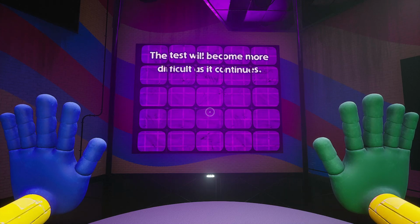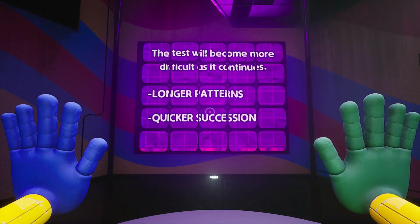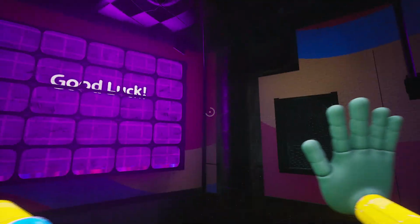The test will become more difficult as it continues, with longer patterns in quicker succession. That's all. Good luck.